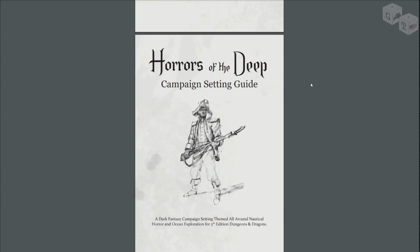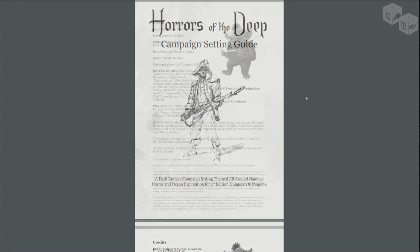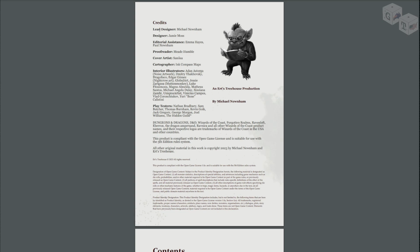First look at our background here. Kind of looks like somebody spilt stuff on it. It feels worn. It kind of feels like somebody's started to tea weather it, which is, again, kind of what you want from these sort of things. Horrors of the Deep Campaign Setting Guide. A dark fantasy campaign setting themed all around nautical horrors and ocean exploration for 5th edition Dungeons & Dragons. Obviously, take time to read through that.